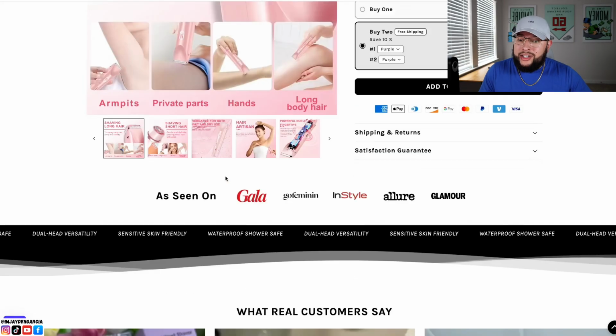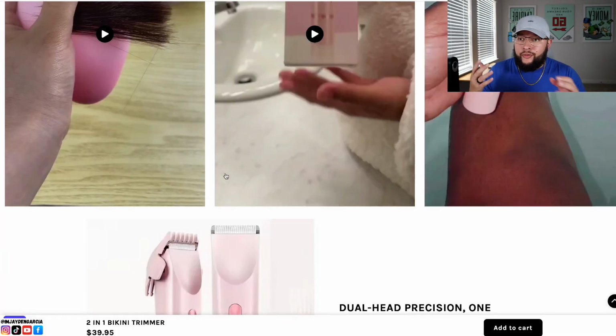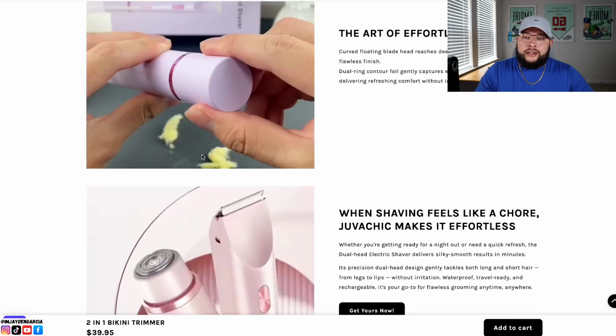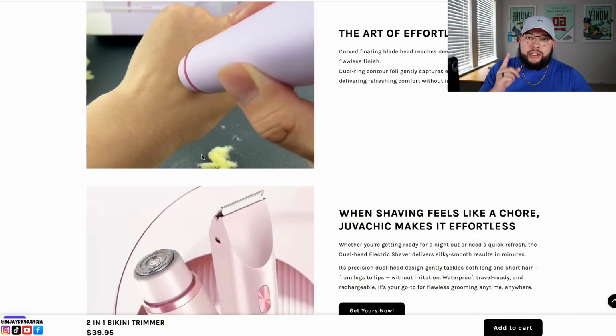So this product page needs a lot more before and afters. If you don't have before and afters for this product showing before when you're hairy, versus cleanly shaved, you're never going to be able to sell this product. So yeah, that's my recommendations. If you are going to choose this for your next product to test, definitely recommend you check it out. You definitely can make a full-fledged brand around this. Let's go ahead and hop into product number 2.